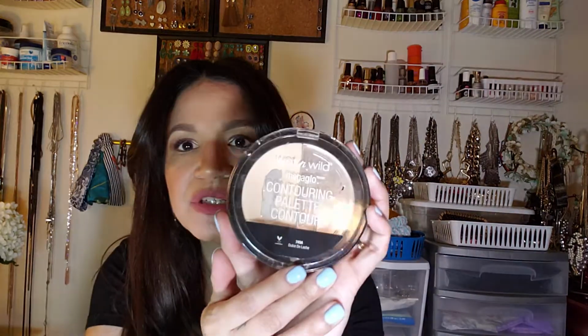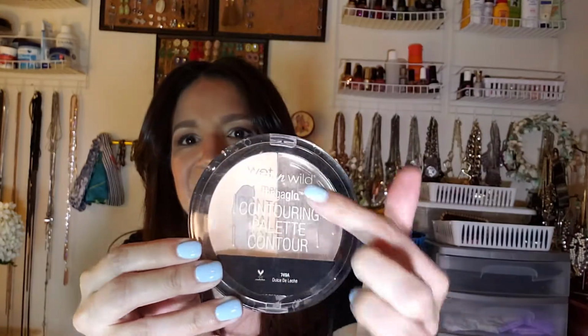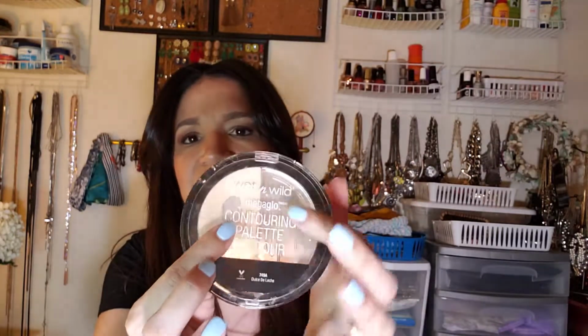The setting powder, for some reason, looked exactly like the bronzer, or a little bit less, but it fell and it cracked. So I ended up not continuing to use the setting powder, even though I love it so much, because I didn't want to have something completely finished when I have so much other stuff that is practically full that I'm not using up. But I really recommend this. It's so inexpensive.